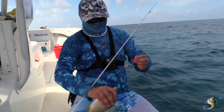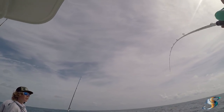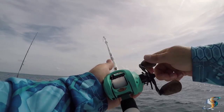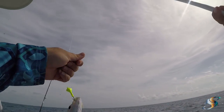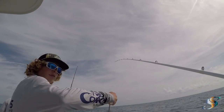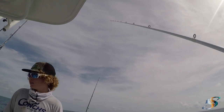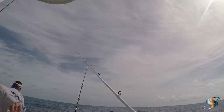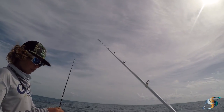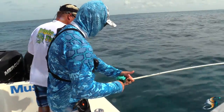Get off of there. No, he swam me down to the wreck and the cuda ate it. You got half of it back? No, he busted, dude, it was big. It was on this type of tackle. But man, that thing was enormous. I thought they were a mahi when they came up. They were so big. What do you got there, Josh?